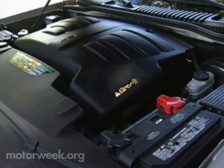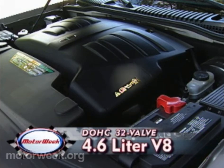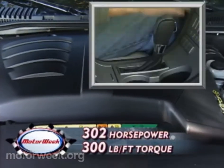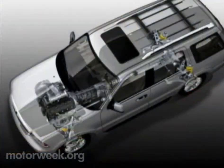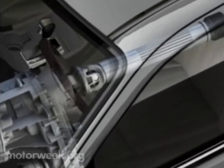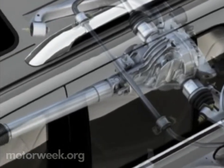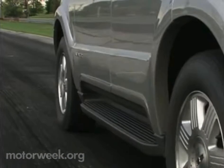Power is supplied by a more free-revving aluminum block version of the Navigator's 4.6-liter dual overhead cam 32-valve V8. It delivers 302 horsepower and 300 pound-feet of torque and is mated to a 5-speed automatic transmission. Aviator is available in both two-wheel or automatic all-wheel drive. All-wheel drive Aviators use either a viscous coupling that splits torque 35-65 front to rear like our test model, or when equipped with the optional Advanced Track electronic stability system, a single-speed transfer case that switches from rear to all-wheel drive on demand.